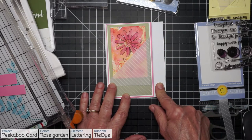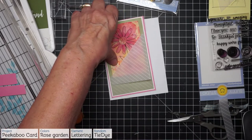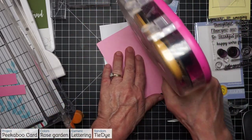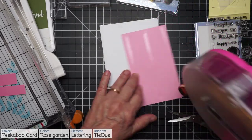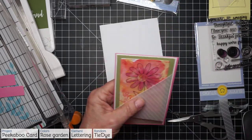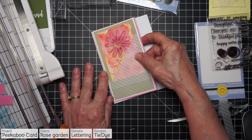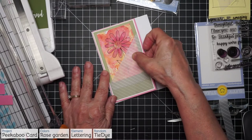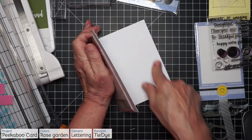Oh, you know what I can do. I know what we're going to do. We're going to put this on. Here, wear this. I have nothing to wear. I have a tie-dyed pansy. Aster? Okay, we're going to cut this part off and put the sentiment right there.